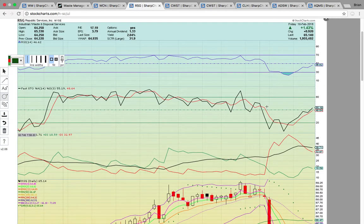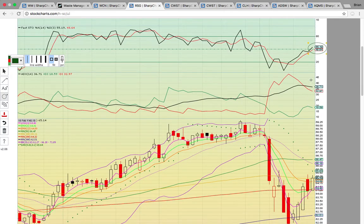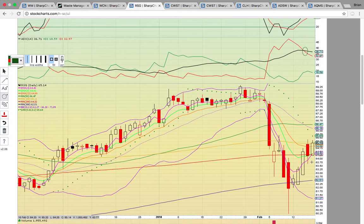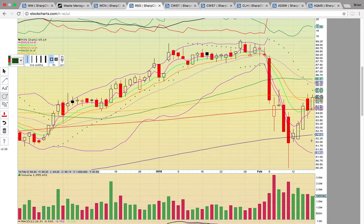Okay, check out RSG here. The chart's starting to heat up again. You want to see RSI get above 50 and Fasto stay above 50 if you're a bull. Notice that minus DI, this red line, crossed the black line to the downside. That's signaling the bulls are heating up, but they're not out of the woods yet.